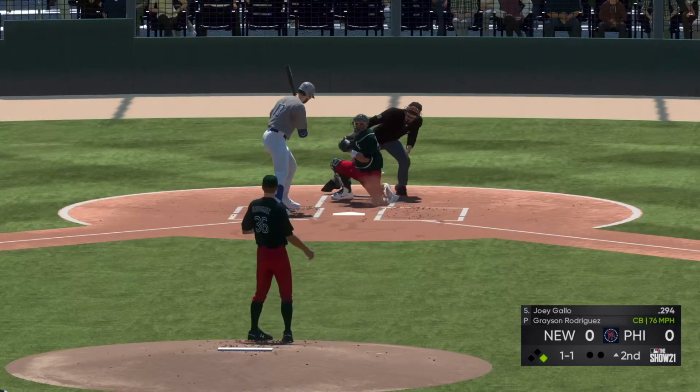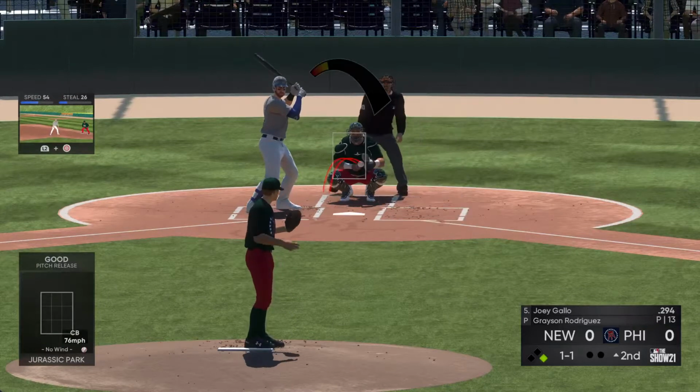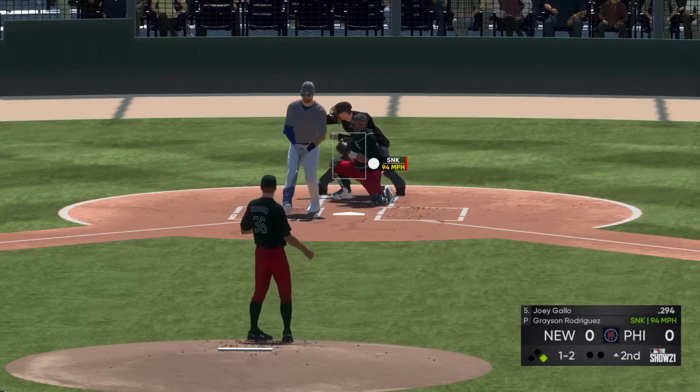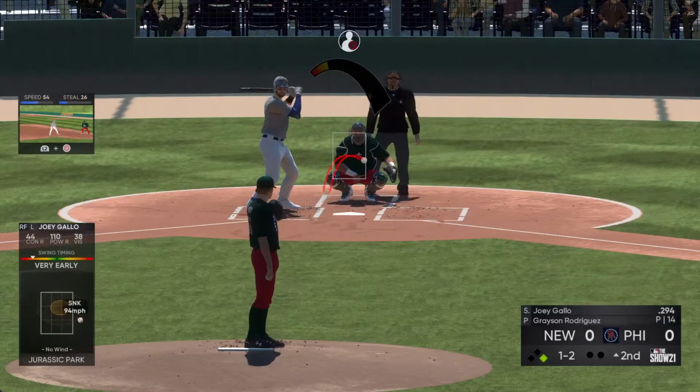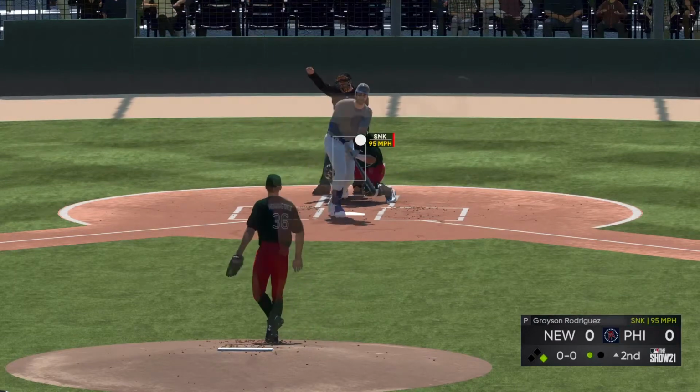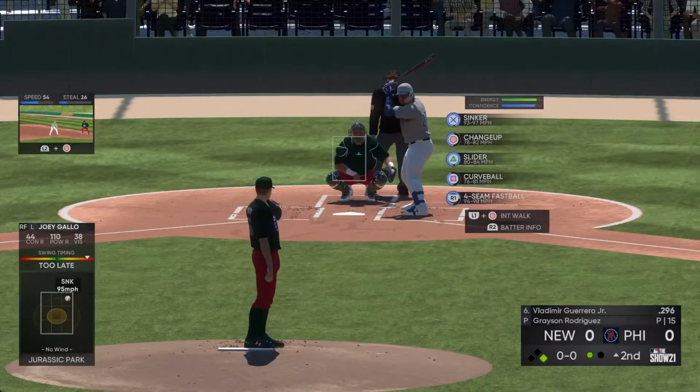And a breaking ball in the dirt that time for a ball. Ooh, jumped the gun a bit on that swing, and he's down 1-2. And a good sinker there gets him swinging for the first out.